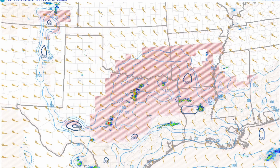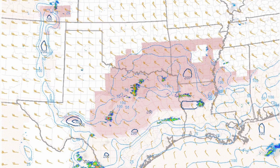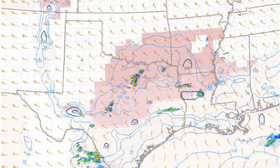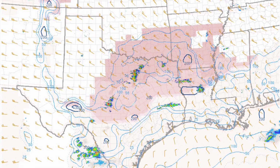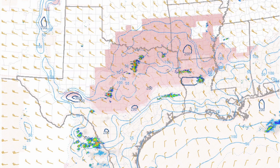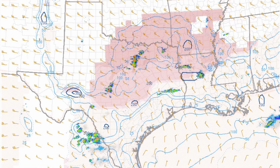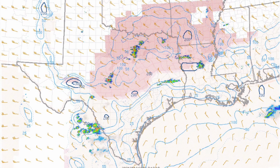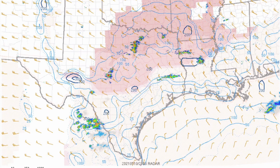Now, looking at effective layer helicity, we're looking at around 50 to 100 meters squared per second squared, with maybe a couple of pockets around 200 meters squared per second squared, and maybe just one small pocket at 300 meters squared per second squared.